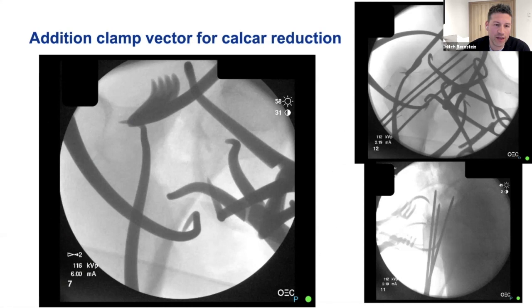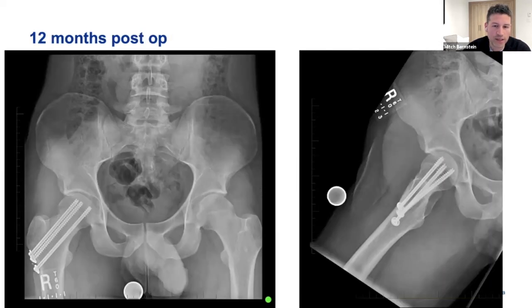I'm making sure the calcar segments, and sometimes the cranial segment, are reduced anatomically. Then I'll put my K wires in for cannulated screws, or if I'm using a sliding hip screw. So this is that patient that I showed initially. And here's the patient at 12 months post-op and healed their femoral neck.